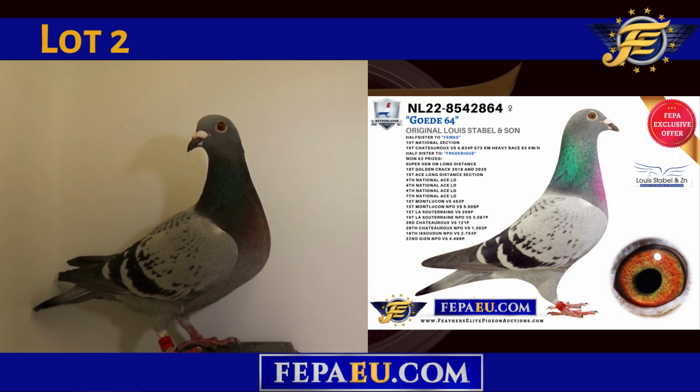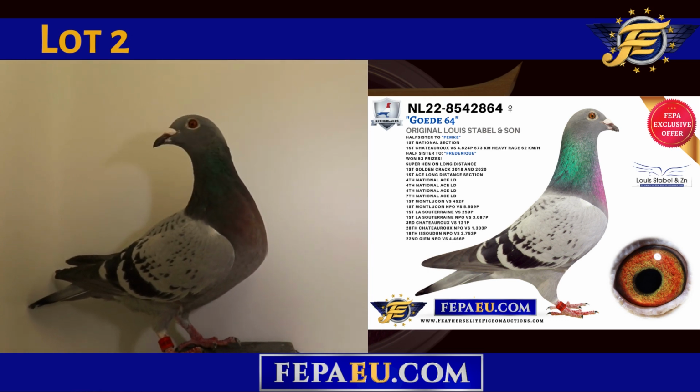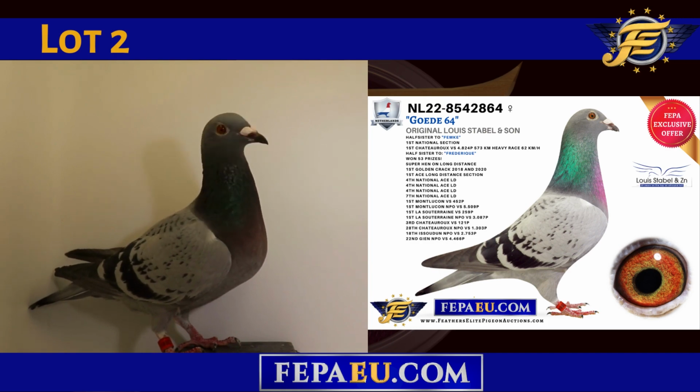1,303, 18th Isodon versus 2,753, and 22nd Guyen NPO versus 4,466. From Stabel & Son, this is GOEDE 64.